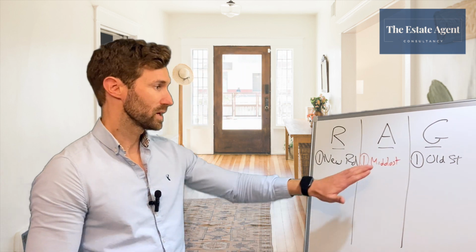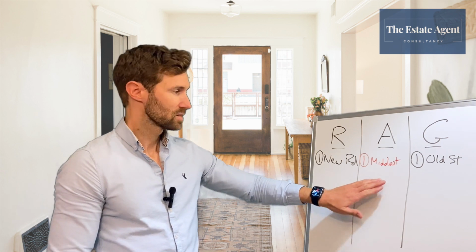That is a property where we can potentially get this property sold. So something needs to change with this home. This is where you do a full marketing review of the property. You look at the way it's presented online. You might reorder the photographs online, or actually get them redone completely.